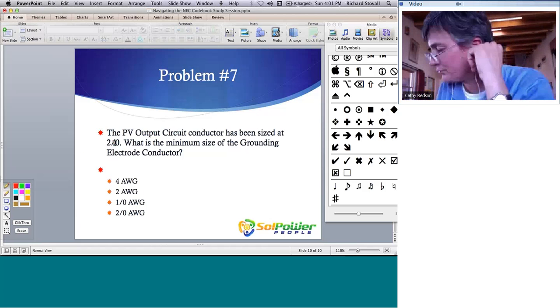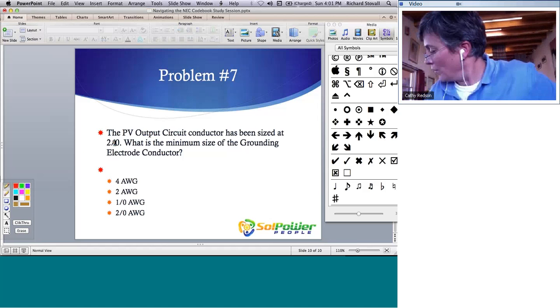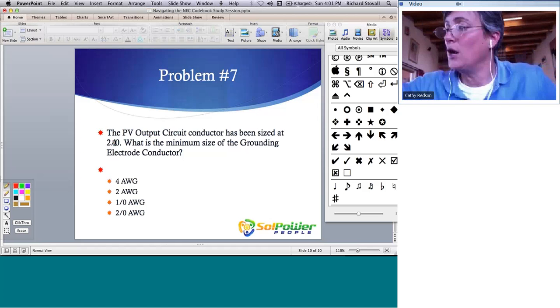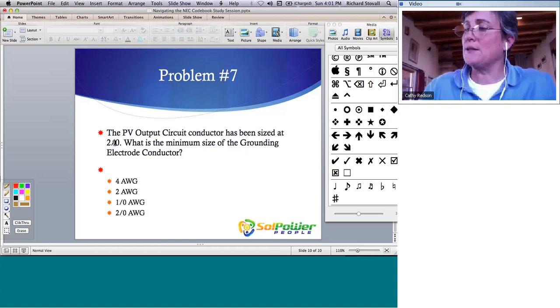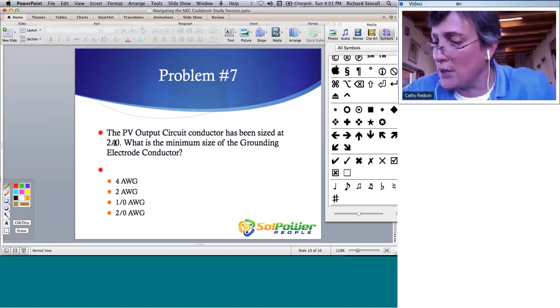In the code book, that table appears on page 115. So you're going to have the Mike Holt book to study from, but anytime you're looking through his book, you've got to work through it with the code book open at the same page, because you will have the code book in the exam. You will not have his book.